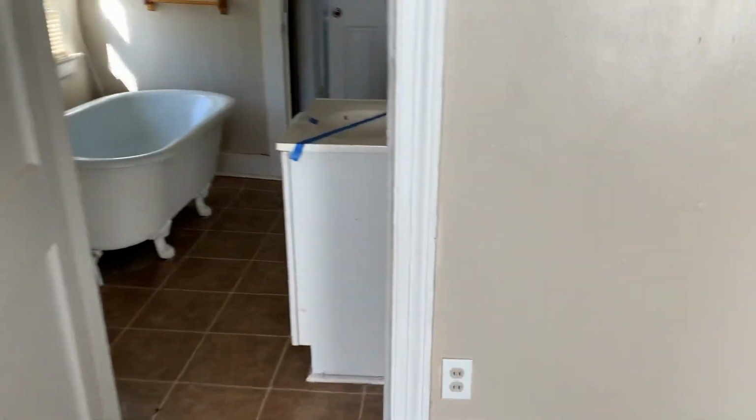So they'll have the mount for the TV right there. And this is the bathroom right here, so bring it to the back towards the stairwell. Sink, mirror, old-fashioned tub, toilet.